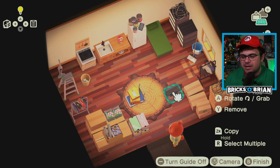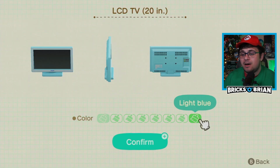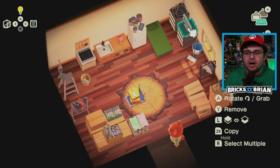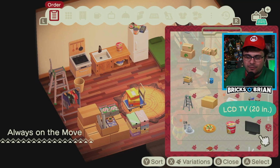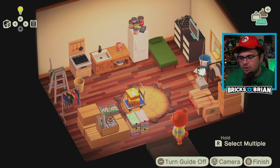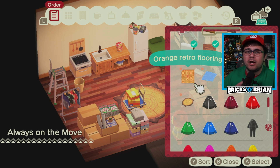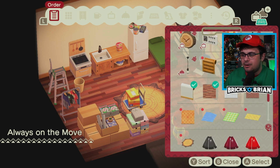The LCD TV has not moved yet, not packed into boxes, but we're going to go with a very tacky light blue. As much as I'm a fan of all the colors and branding for BricksOBrian, light blue, it's a little tacky for a TV, man. I wouldn't be behind that. I'm all set with that. Stack of clothes, totally going to go on top of... I wish it could go on here, but nah, it's going to have to go on top of here. Because obviously while you're still moving, life doesn't stop. You have to keep going to work, making the whole thing happen, all right? So there's all that.